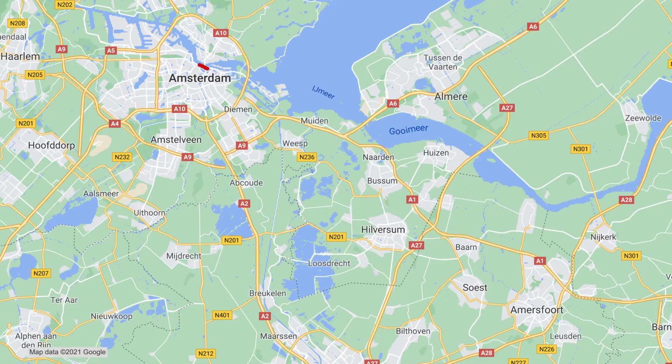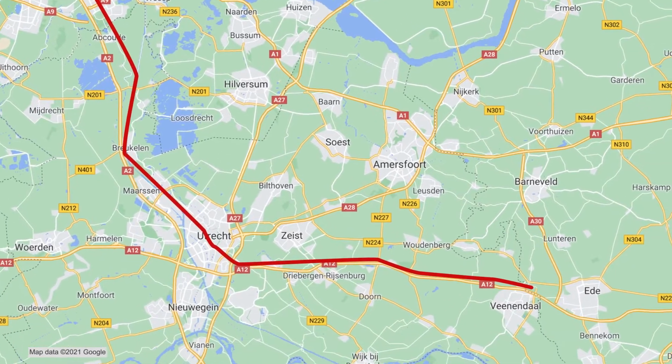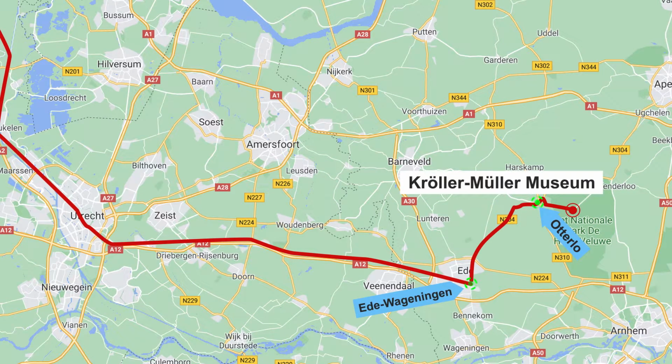You can get here by taking a train from Amsterdam Centraal to Wageningen Station, then taking bus 108 to Otterlo, then change to bus 106 to the Kröller-Müller Museum stop. It's about an hour and a half to 2 hours travel time.